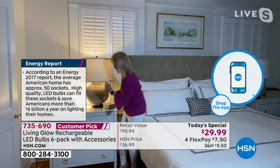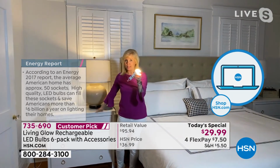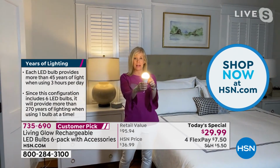also unscrew it. And remember, I always recommend that people take that power cap by their bedside, because now you have it. Now you can get out of bed. You don't have to worry about tripping. You can go to the bathroom. You can check on the kids. You can check that breaker box.